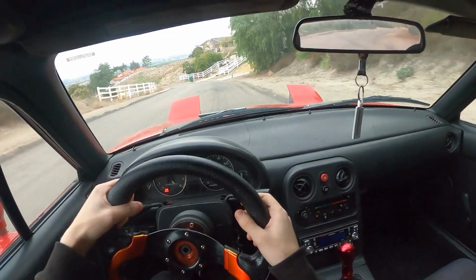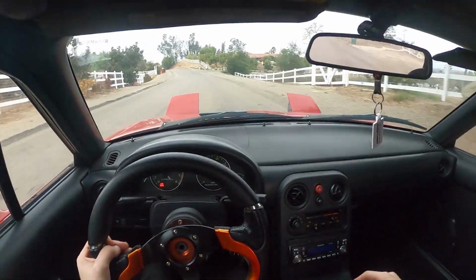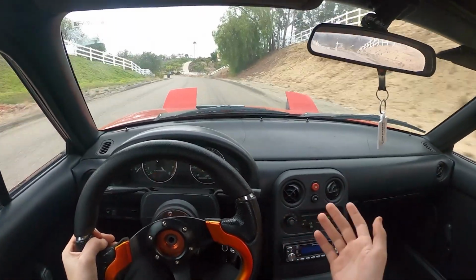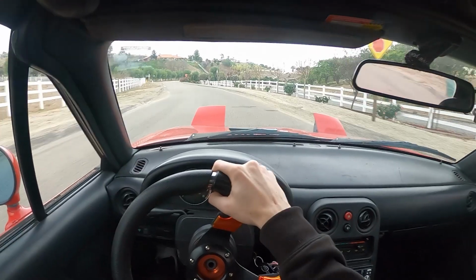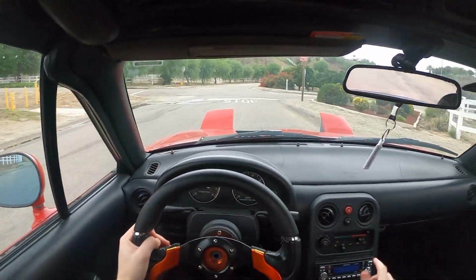Let's rip back down this canyon real quick. Mind you, this Miata is completely stock. Besides this steering wheel and this shift knob right here, the suspension is completely stock. So it feels great to be able to take these corners at like 45, 50 miles an hour. I have complete confidence in it too. I don't know what it is, but this car just feels very predictable. Like I could not do that in the Z.